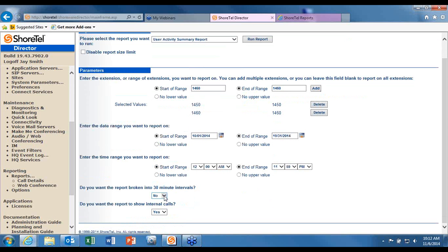And then do I want to break it into segments or not? I could say yes, but I don't want to do that. It just makes the report longer and a little bit harder to read. And then I want to show internal calling, yes or no. So I'll leave that set up as yes, and I'm going to run that report also.